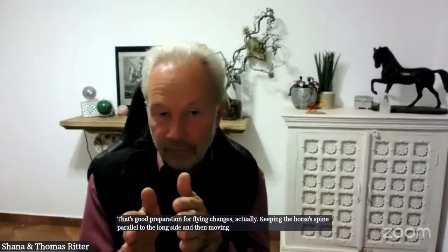That's good preparation for flying changes, actually. Keeping the horse's spine parallel to the long side and then moving a little bit away from the outside track helps you put weight on the inside pair of legs. You can counter flex a little bit, and then you can easily trigger a flying change by just moving the croup a little out. Like you want to give him a bit of a renvers position, and then if he's supple and balanced, he'll change leads.